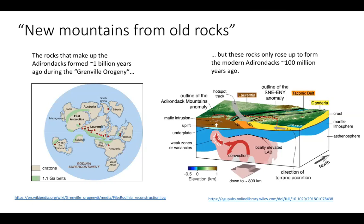The mountains that were formed during this Grenville orogeny or mountain building event have long since, millions and millions and hundreds of millions of years ago, eroded away and were washed away into the sea. But the kind of base rocks of those mountains survived and were buried under many layers of sediment, and eventually they rose up again to form the Adirondack Mountains somewhere around 100 million years ago. And the exact reason for that is complicated, and actually people are still writing papers on that up to 2018, as recently as 2018.